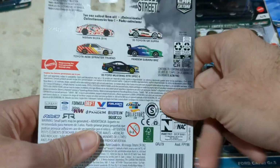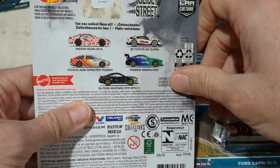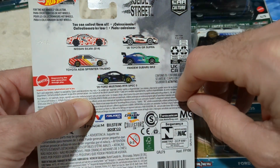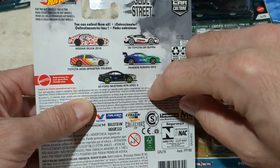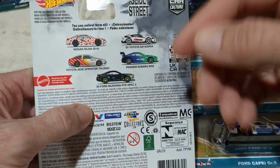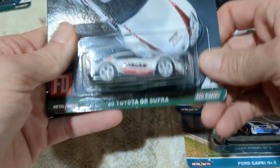I used to have this whole set, and to be honest with you, I can't really remember why I sold it, but I did. I probably wouldn't buy it again, but I do think this is probably one of the best car culture sets that they've had, and I think that overall this one will hold up over time better than a lot of the other ones, just because JDM, for one thing, and I think the cars fit the theme really well. They were all really well done.